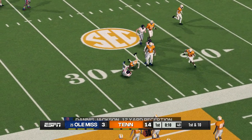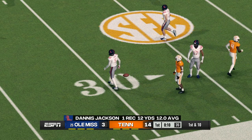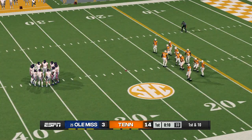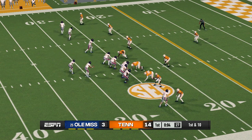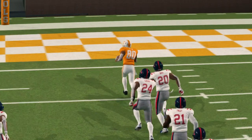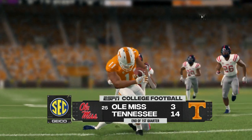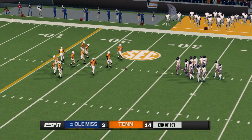Quick pass, and he tackles him hard at the 25-yard line. That makes it first and 10. Here's the eighth play of the series. We've played one quarter. Tennessee leads it 14-3. And we're ready for more football here in quarter number two.